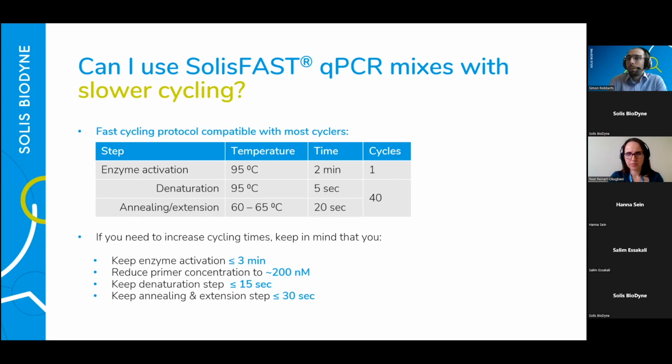The next question is about the kind of sample material that was tested against inhibitors. What kind of plant material was tested is the question. Maybe here, Hanna, you can specify a little bit how we used synthetic inhibitors in order to have more reliable and comprehensive results. Yes, indeed. Our in-house testing panel is based on individual inhibitors. When talking about plant samples, what we tested was pectin and also tannic acids, and the results were promising.